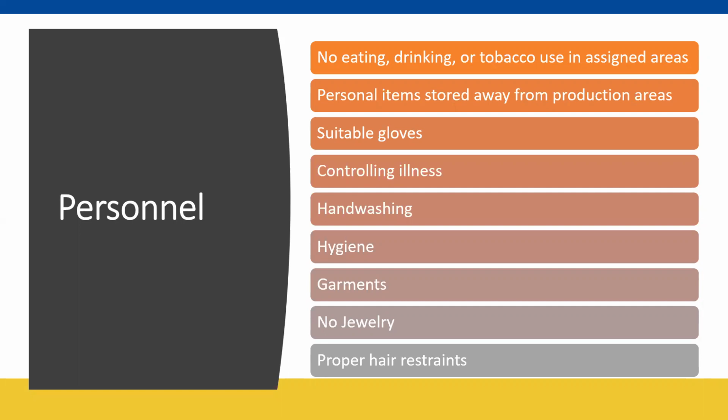Jewelry can fall off and into the food product. Believe it or not, a long time ago, I believe it was General Mills, someone lost a diamond earring and it was found in a box of cereal. Luckily, that person got their earring back, but it is an issue. So no jewelry in a plant. In the past, you could wear a wedding band as long as it was smooth and had no jewels in it. And it's really plant specific as to whether or not they will allow that.